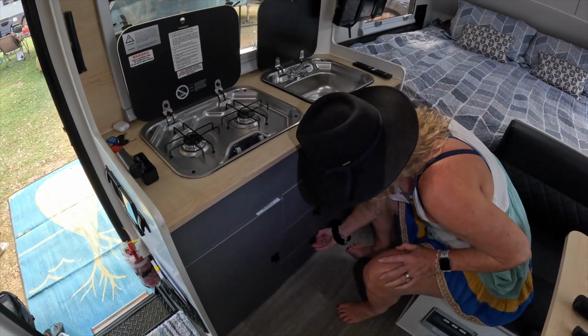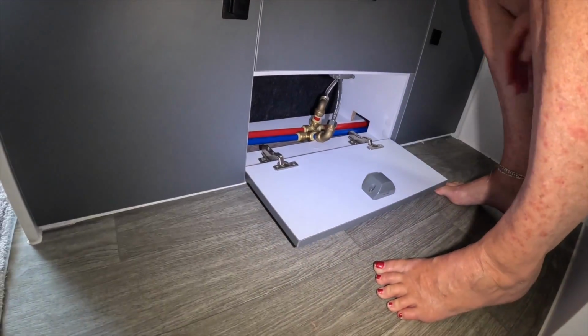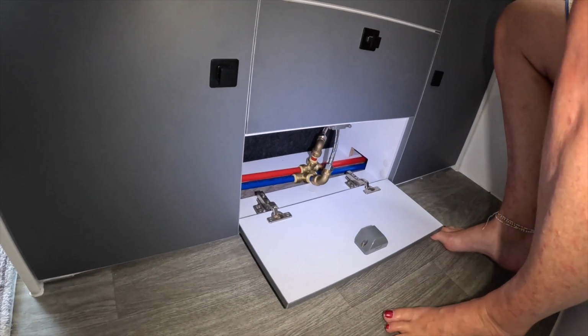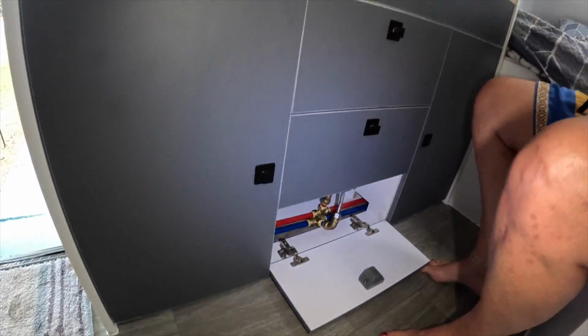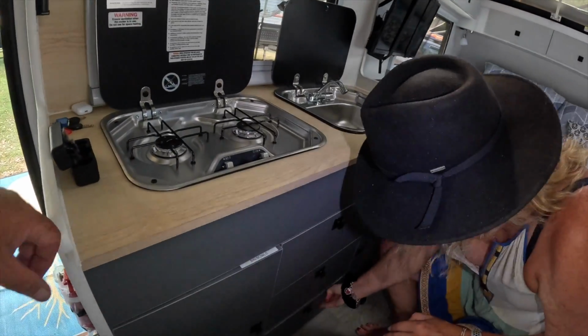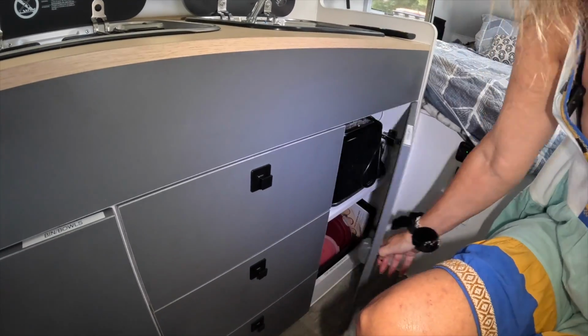Okay. What else do we got? That's just a secret cupboard in there. More pipes. Super high quality. Maybe you could put some tins in there because that's over the wheel arch. You might be able to do something. Yeah, okay, what's in the next cupboard? And the next cupboard down, you can tell because we haven't used them because they're not undone.